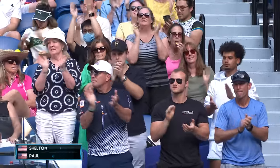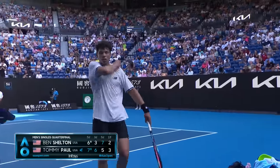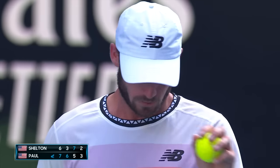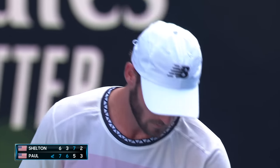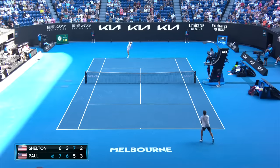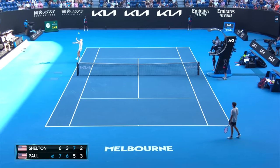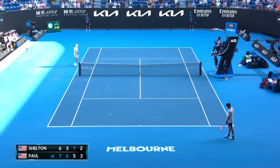Only five points in a row, that's the only dip that he's had. But he's still down a break. Can't afford to do that again in the third. Here he is serving. 3-2 up. Down. 15 long.